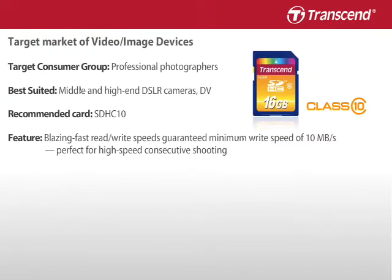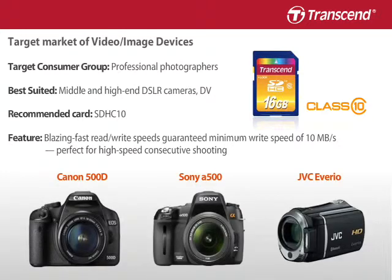Class 10 SDHC cards are best suited for use in high-end DSLR cameras. In the past, high-end DSLRs only used compact flash memory cards. Now, most models also include an SDHC slot. In cameras like these that use both SD and compact flash memory cards, a high-speed SD card is especially important.